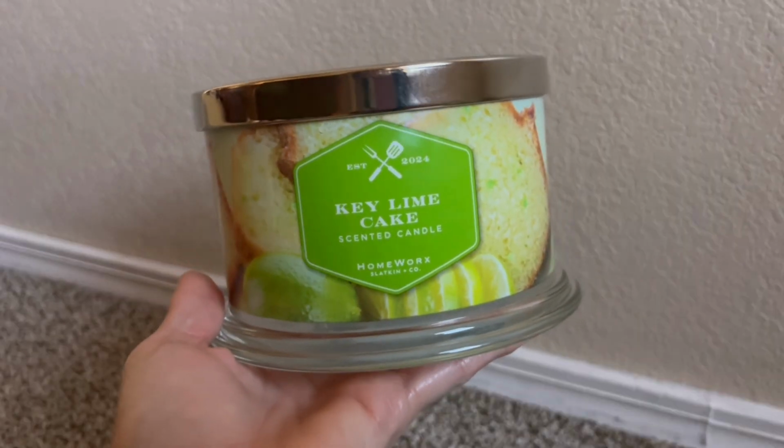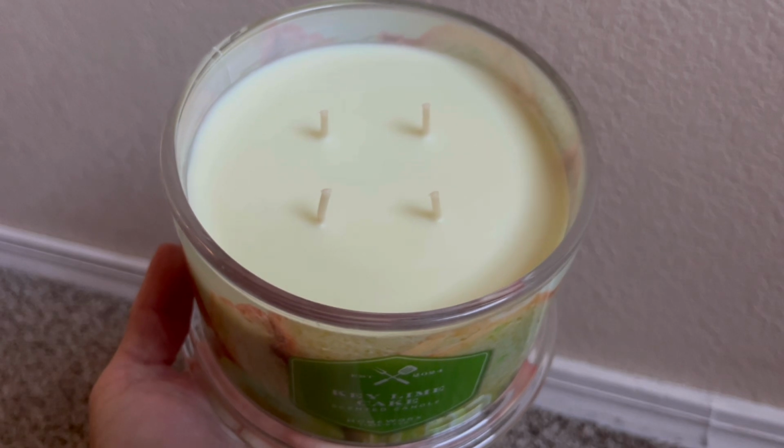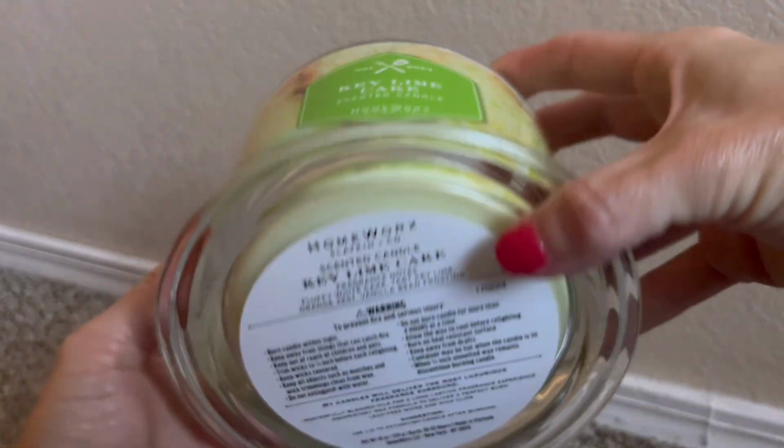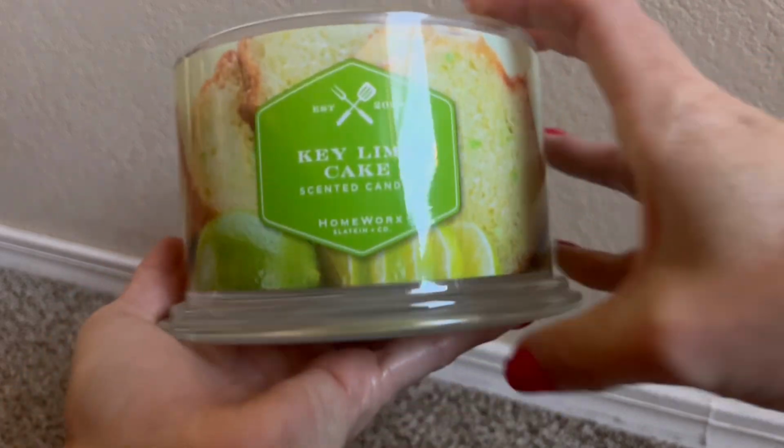Now, my friend Fiona says that she believes that this one is not coming to the Slatkin & Co website, that I think it was a QVC exclusive. It looks like the label on it, it looks like it would have been part of the Backyard Barbecue collection, but maybe it was just an exclusive for QVC. Regardless, you guys, the fragrance notes on this are fluffy white cake, tart key lime, orange zest, vanilla bean frosting. Oh, this one is so good.